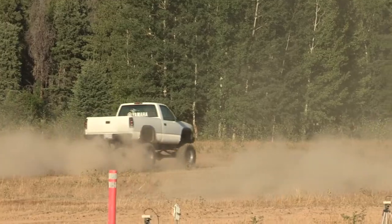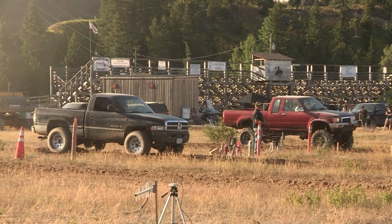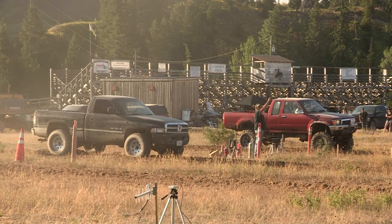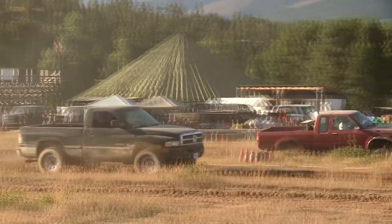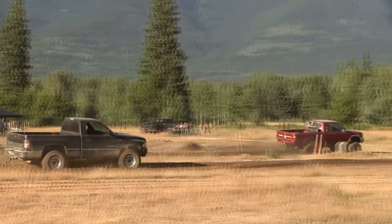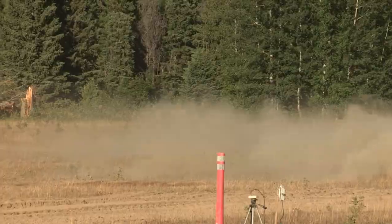He really does. He's driving that 95 Dodge with a stock 318, the black one, going against the red Toyota of Tyson Frisky out of Prince George, BC. Local guy, folks. It's your guy, local boy. Well, the old Toyota was on the rev limiter pretty hard, a 5.596.